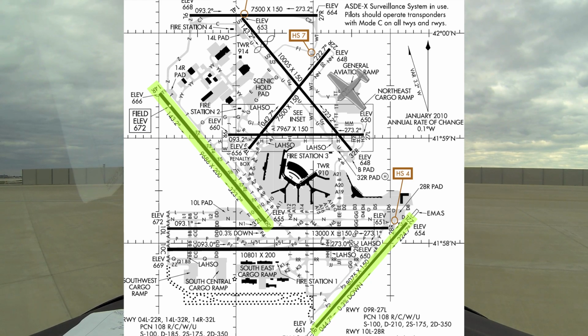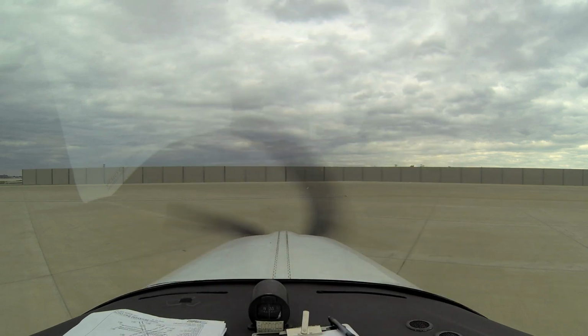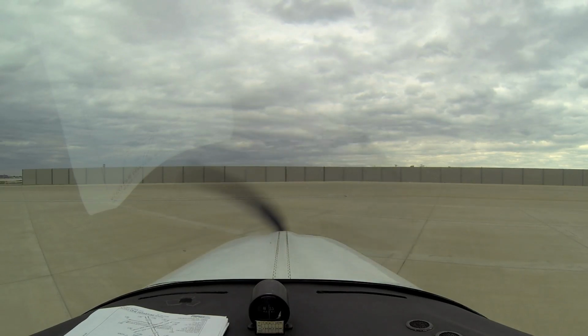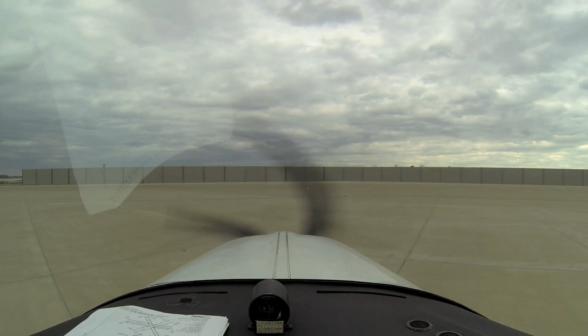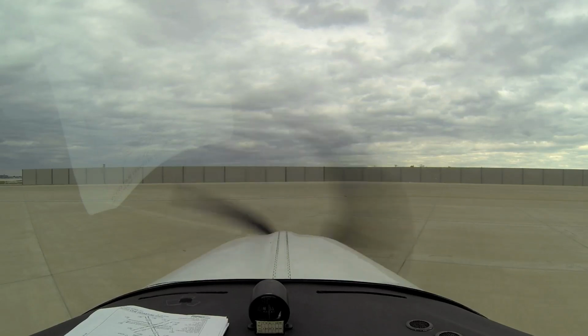Okay, so maybe we'll ask for progressive taxi. Yeah. Once we're ready. So let's get our clearance first. And that was information Lima. Lima. We're warming up, so I can go down a little bit. 121.6 for clearance. Right? Yeah, clearance delivery 121.6.